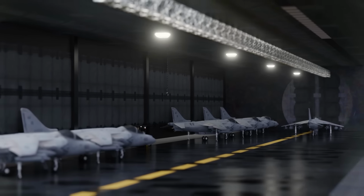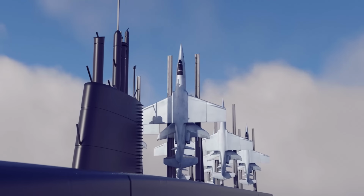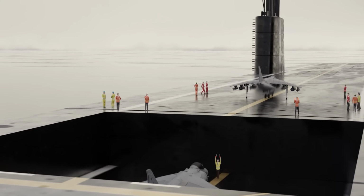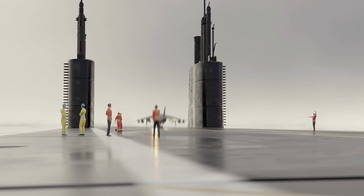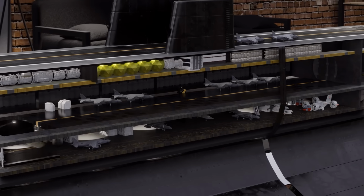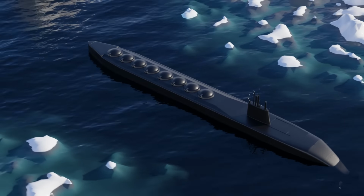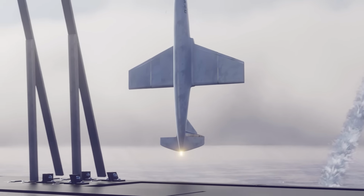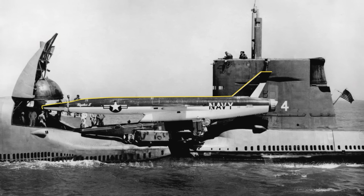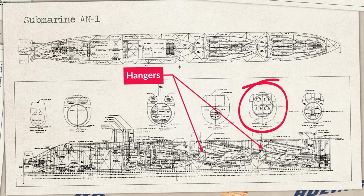Carrying 28 fighter jets, this submarine fills the gap between an aircraft carrier and a floating war machine. It can deploy its aircraft sorties without detection, hold over 2,000 men for ground invasion, and vanish beneath the waves at a moment's notice. This is the incredible history of the never-built concept that almost got made and the development of the US submarine aircraft carrier program.